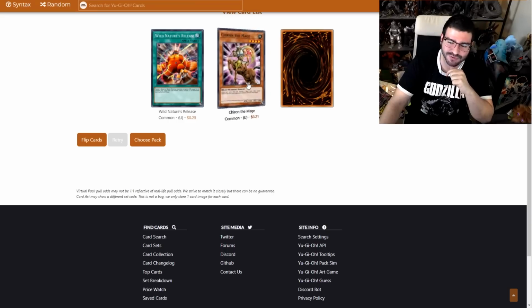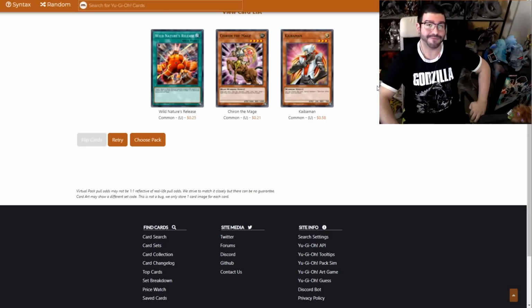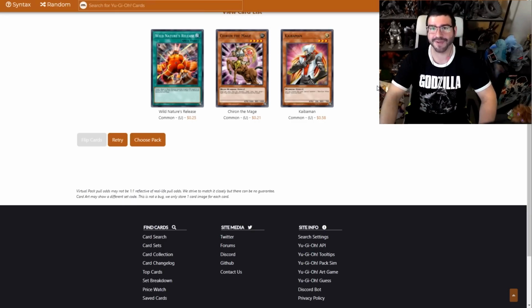Ooh, Wild Nature's Release, Shire on the Mage, which I already have. And then Kaiba, man of all people, visiting Jaden before his defeat, since I'm Syrus, right? Let's go ahead and get into that duel. I'm pretty sure I'm not going to be using anything from here, unfortunately.